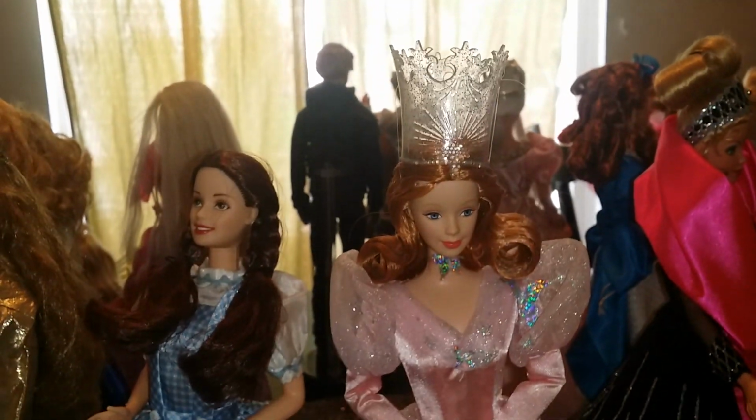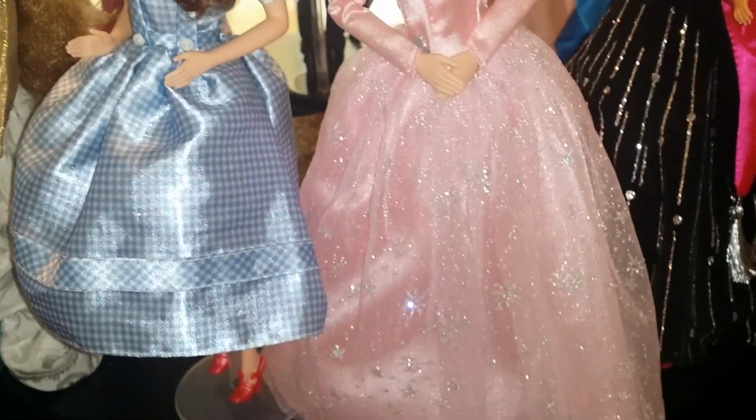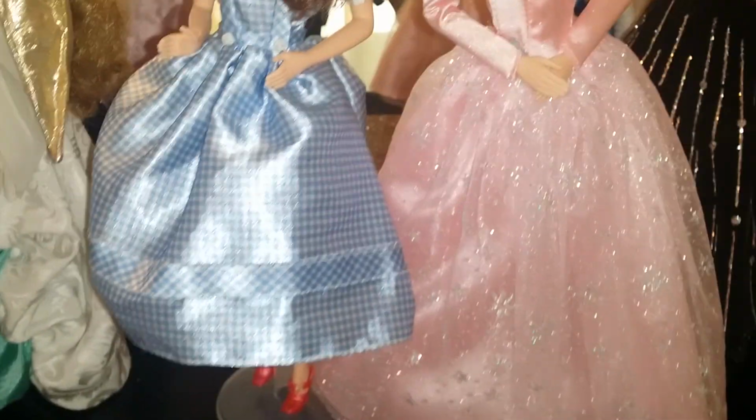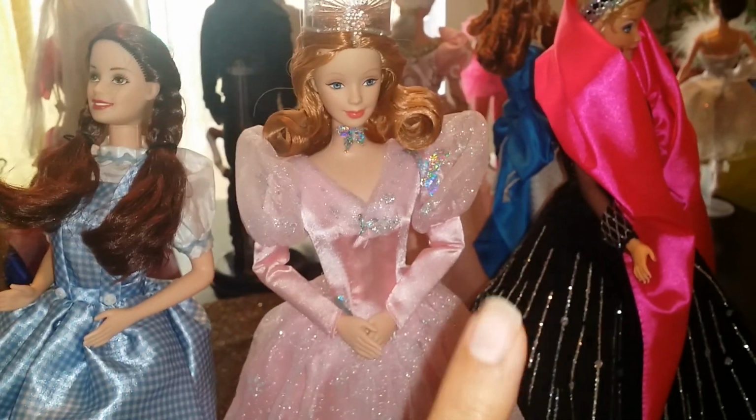And I got them both at Savers, and they were almost complete. They had their dresses, and Dorothy doesn't have her shoes, so I just put those on that I got at a flea market. And Glinda doesn't come with her shoes either, so I need to buy her some. And her wand is missing.